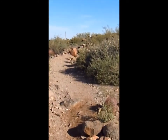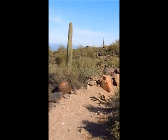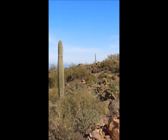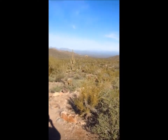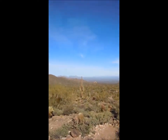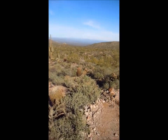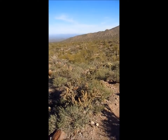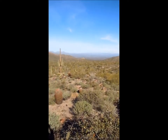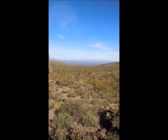Well, we're getting pretty close to the shoulder of the mountain here. Not much farther up to go. That's good. Well, now we can almost see some of the Salt River Canyon down there. Around the corner of the mountain, we'll have a great view. I think that's like Fountain Hills out that way.